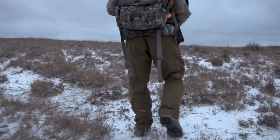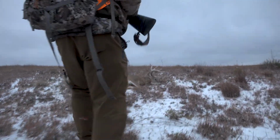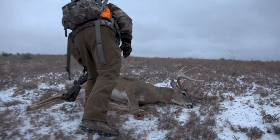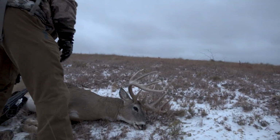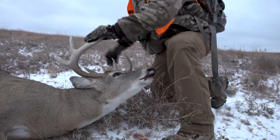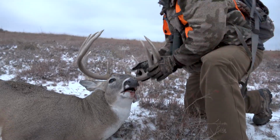Oh, man, what a buck. Look at this big bruiser. Golly. Oh. Woo. Look at that massive rack.